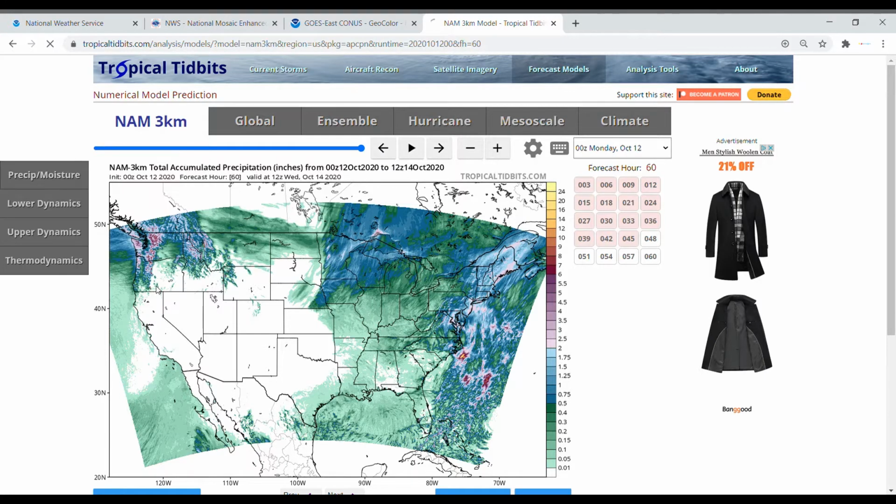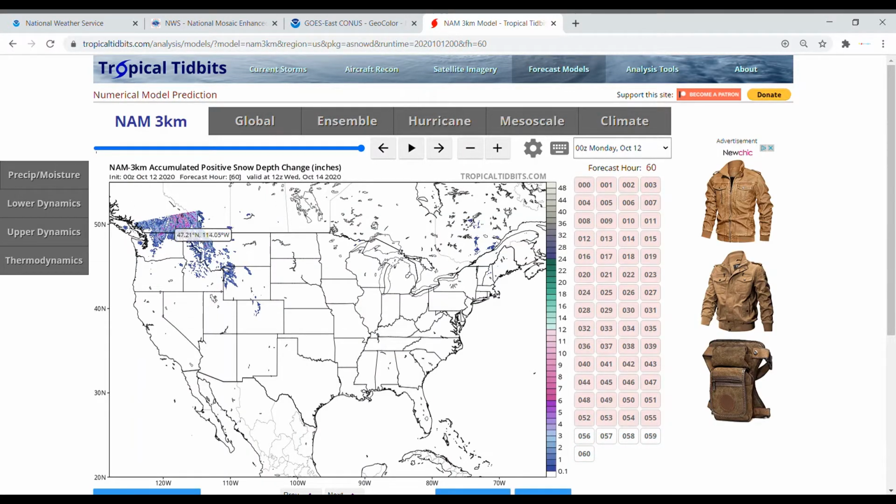Snowfall, let's do the total positive snow depth change. So definitely starting to see some snow back in the Rocky Mountains.